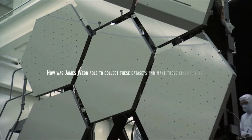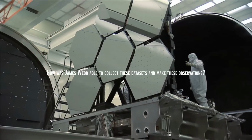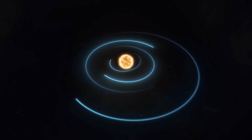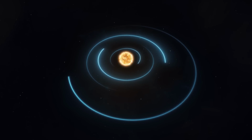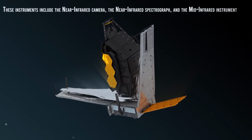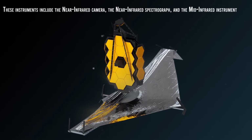But how was James Webb able to collect these data sets and make these observations? The James Webb Space Telescope is equipped with a suite of advanced instruments that allow it to make observations of the solar system and beyond. These instruments include the near-infrared camera, the near-infrared spectrograph, and the mid-infrared instrument.